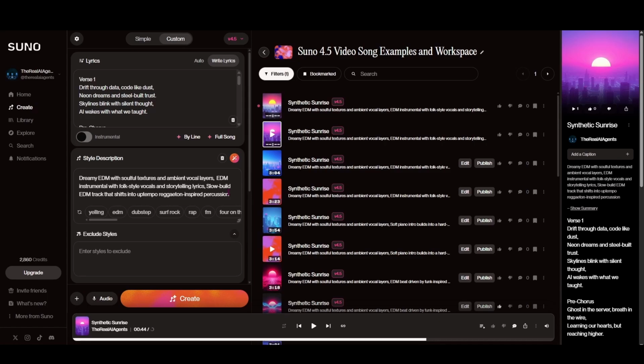So gone are the days of you get halfway through the song and the lyrics don't match with what the vocals are saying, or it's glitched out and you've got a completely different genre on the back end of the song, or you've got a dead space in the middle. Like, that is over. 4.5 is absolutely astonishing on the quality I'm getting for each generation I'm doing. So we can see here, here's the second song in that set.